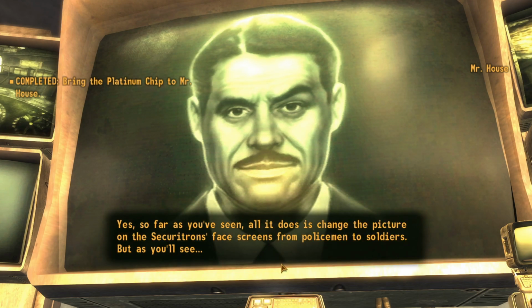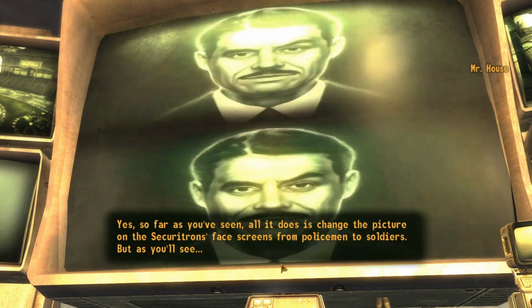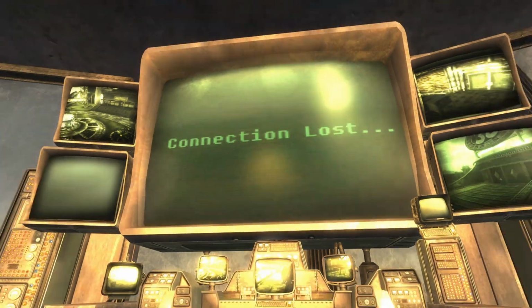Yes, so far as you've seen, all it does is change the picture on the Securitron's face screens from policemen to soldiers. But as you'll see, some things are more easily shown than told. Take the elevator all the way down to the bottom level, and you'll see what I mean. Don't worry, you'll like what you see. We have much to accomplish, you and I.